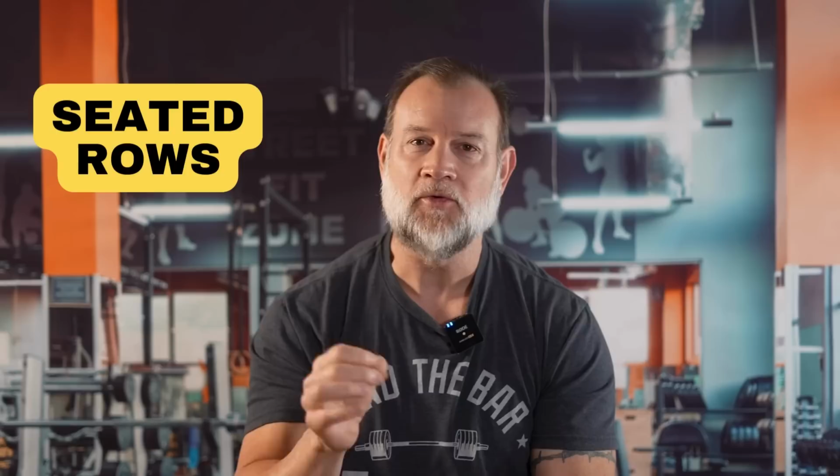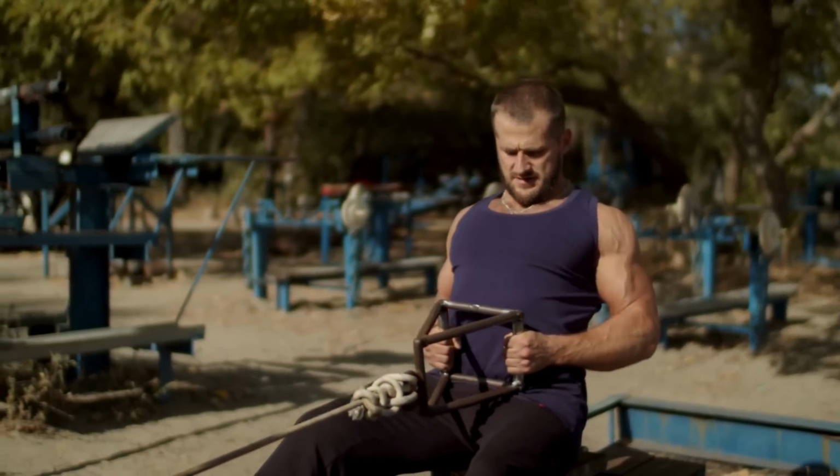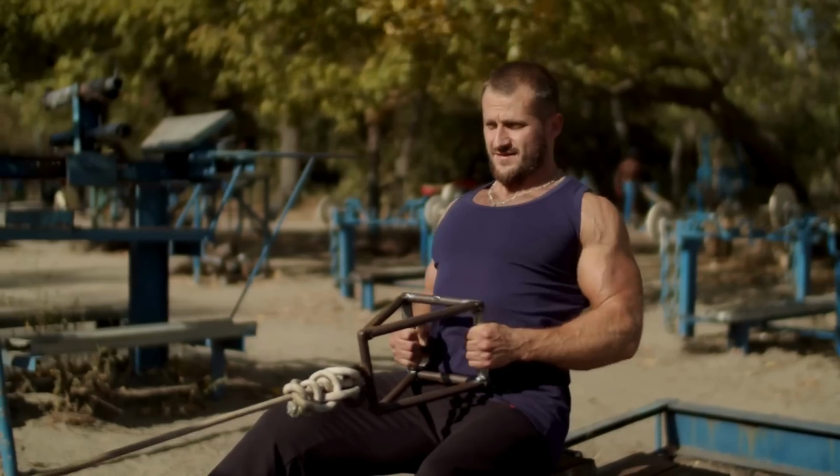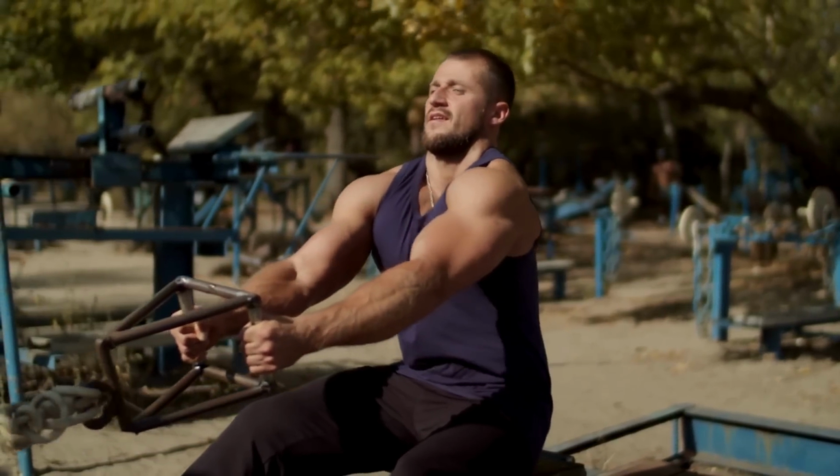Now, there's also seated rows, and I love doing seated rows, and I do seated rows at least one time per week in my regimen. So seated rows are excellent for building your back strength, and it focuses on the lats and the rhomboids. And these are areas that I have had a lot of trouble with in the past. And so I have found that these exercises like rows do help with that.